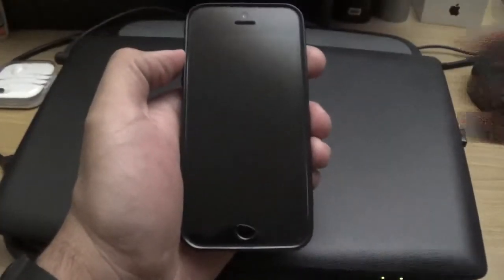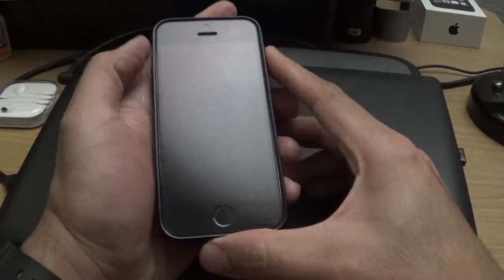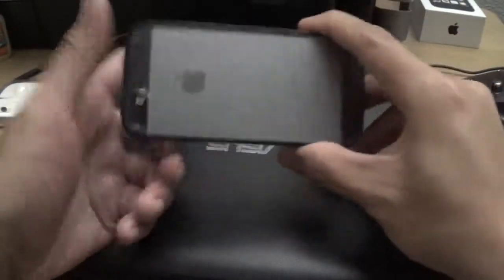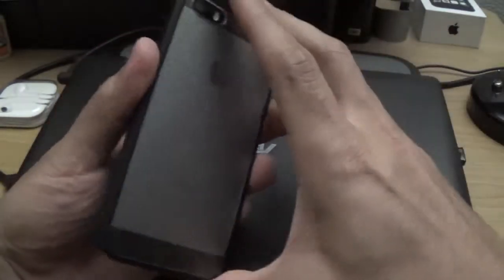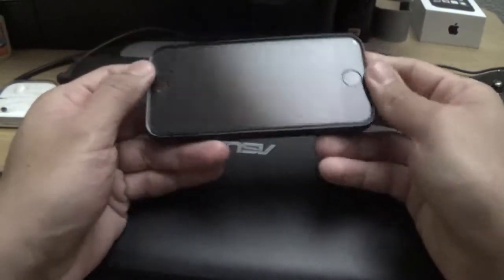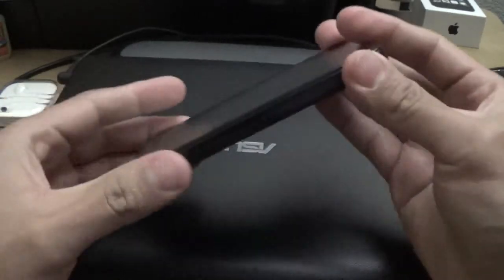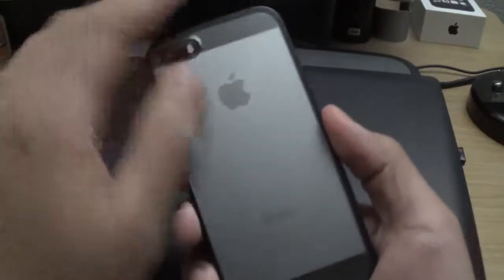Alright, so I'm gonna do a little review about the iPhone from Virgin Mobile, iPhone 5S. As you can see, this is the space gray model. I already put on a screen protector and a back protector, bought them online. I also bought this case that protects all around the bezel. It fits pretty tightly around the phone, and it's transparent in the back. It cost me like $350 on eBay.